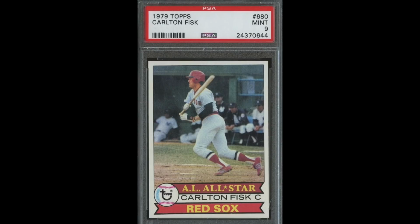The highest card we got in terms of value was a 1979 Topps Carlton Fisk, which came back a PSA 9. Sold that for $19, absolute dud. Basically, we opened over $4,000 worth of boxes and got a few $100s worth of cards in return. We stopped opening right there.